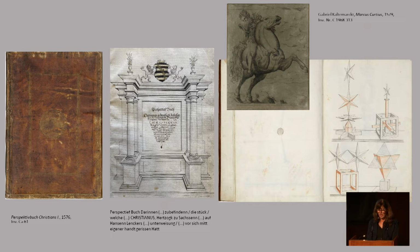For example, a book of perspective that the young Prince-Elector Christian I had drawn in 1576 was on view, under the guidance of his drawing teacher Hans Lenker. Also drawings by the artist and connoisseur Gabriel Kaltemarkt, who authored a treatise in 1587 on how a Kunstkammer should be formed, advising the dukes on the canon of artists to be represented in the collection.